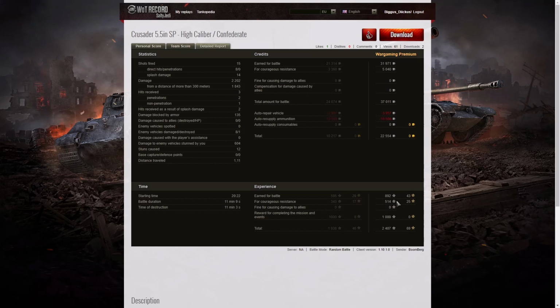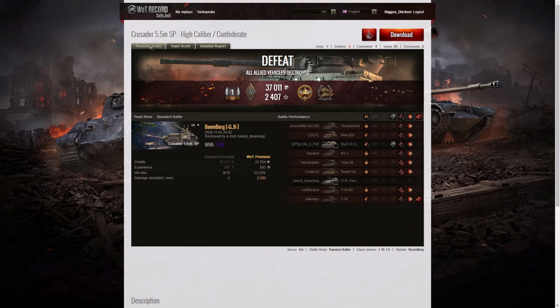He earned 892 XP, got 514 from Courageous Resistance, 1,000 for completing a mission and event, and took away 2,407 experience points altogether. So a pretty good game by BoomBerg. Pity about the ending, that it was a defeat.